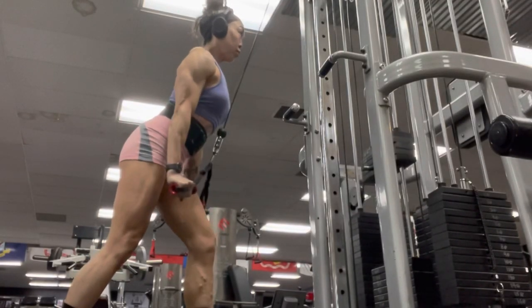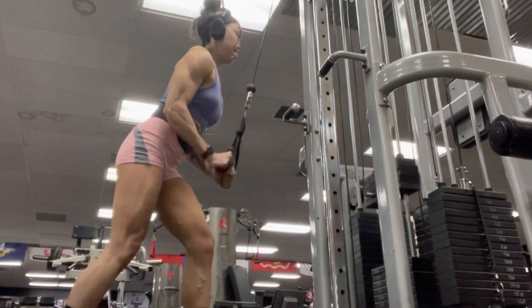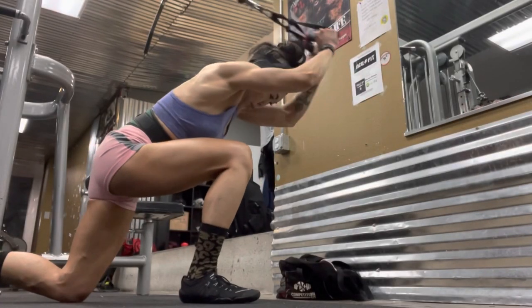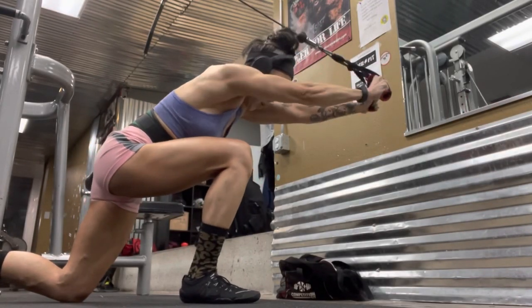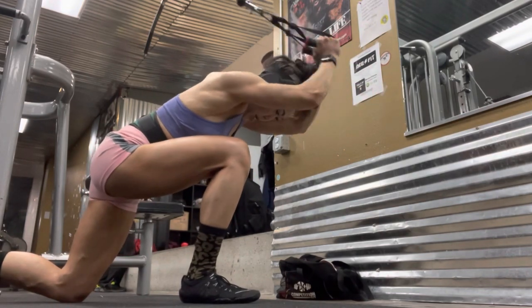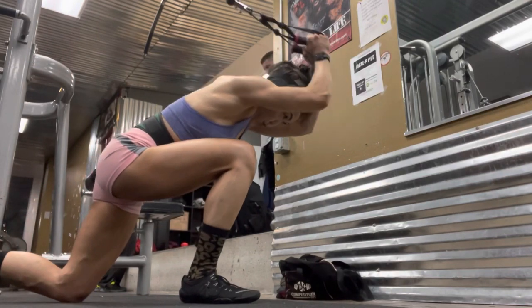Another superset in queue is the cable rope pull down. This is a very popular one that most people utilize when building triceps. And I also do a bent over version of overhead tricep press. These activate different portions of your long head and really help with firming up the tricep area.